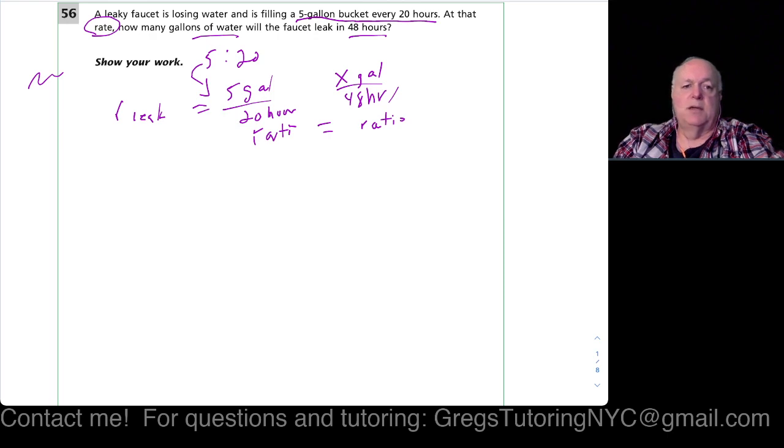So what we can do is just assign those to being equivalent to each other, and then do the cross product. My voice is giving out, sorry people. So the cross product is going to tell us first, we're going to do this multiplication, 5 times 48, equals, and then we're going to go the other way. I'll change the color of this.